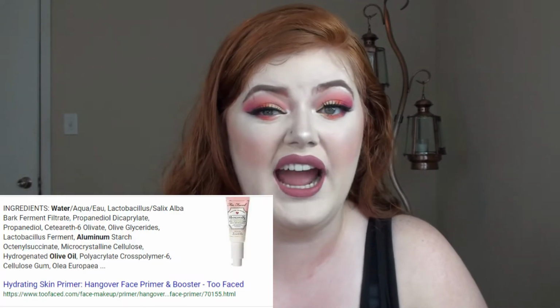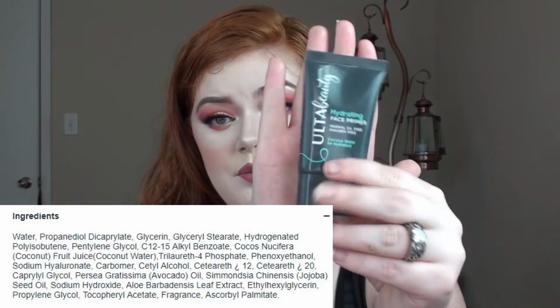Those are typically more hydrating ones, such as the Ulta Beauty Hydrating Face Primer. Primers like that are definitely more hydrating, so if you have dry skin, primers that are water-based or glycerin-based are going to be your friend because they are way more hydrating.